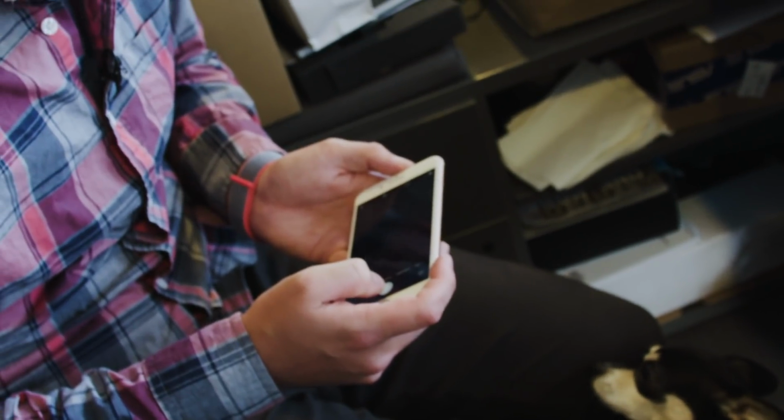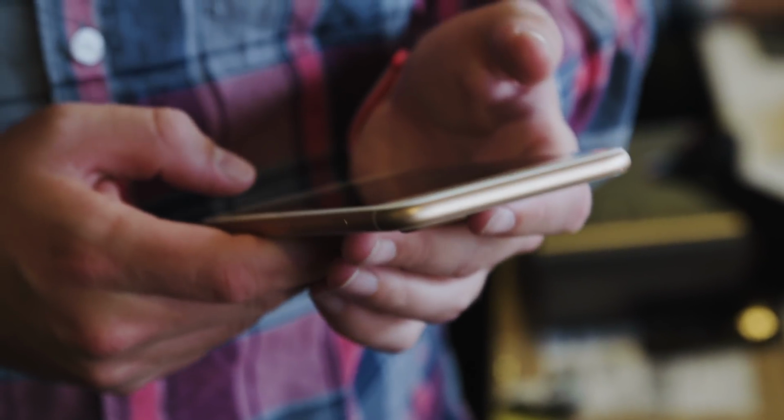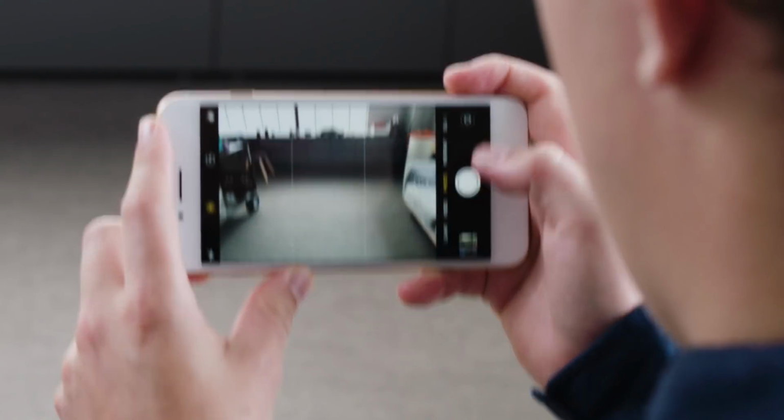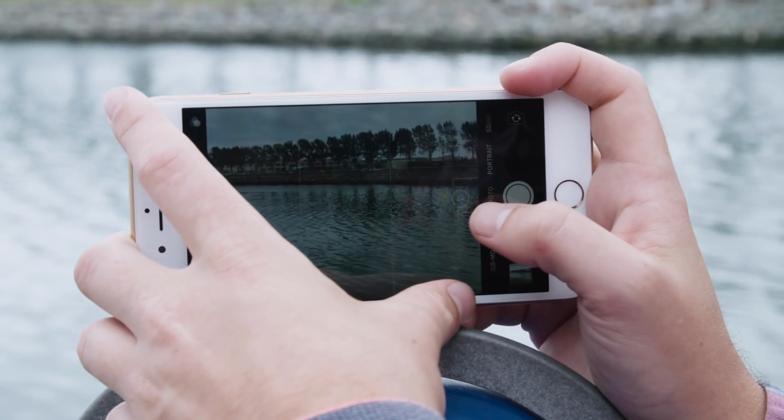Both models have slightly upgraded screens with wider color gamuts and that True Tone technology that automatically adapts your phone's white balance to whatever room you're in. They also have better stereo speakers, upgraded Bluetooth, and a bunch of other small changes like the ones Apple makes every year. All are good things for sure, but I can't say any of them have made a difference in how I use or feel about my iPhone.